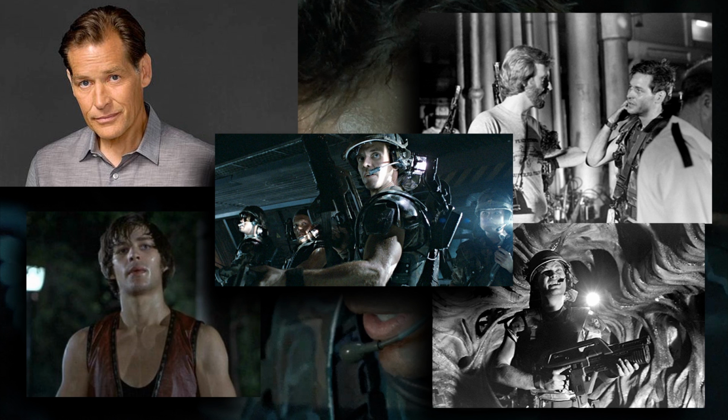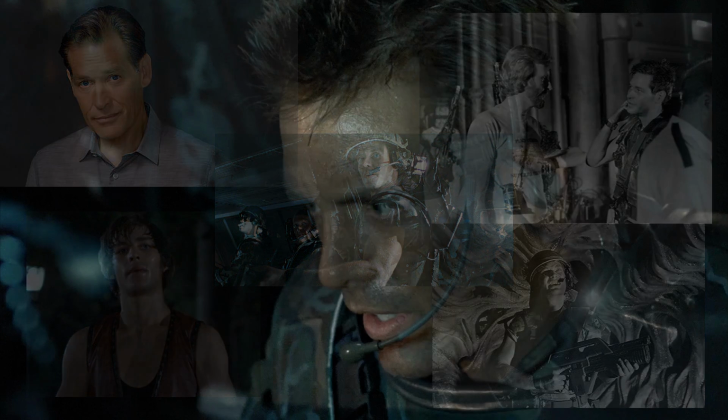Remar is still seen in the finished film. You can see him in one shot when the Marines enter the alien nest. Because he is seen from behind and is wearing the same armor as Michael Biehn, you can't tell the difference.